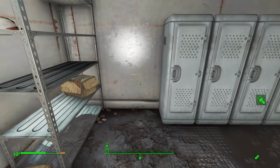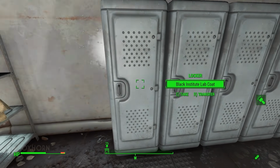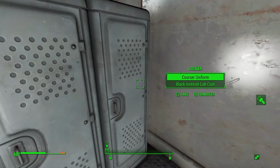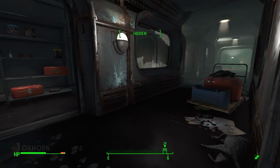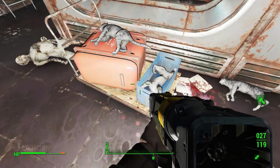Inside, we find a bunch of lockers filled with Institute gear, lab coats, courser uniforms. Interestingly, all the lab coats here aren't black, which means they are synth retention lab coats. Not sure why these would be in bioscience. On the wall next to the door is a medkit. Moving out to the hallway, we can turn south, whereupon we find bodies on the ground.